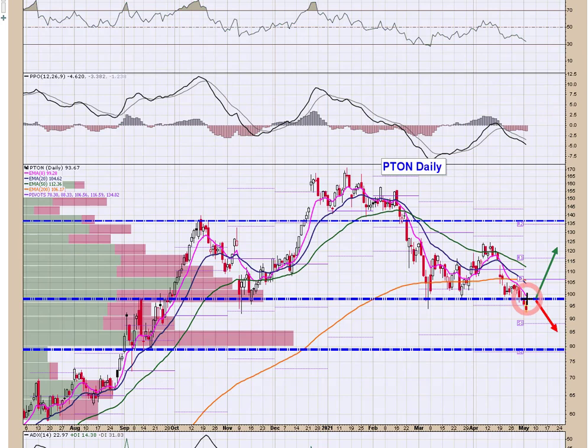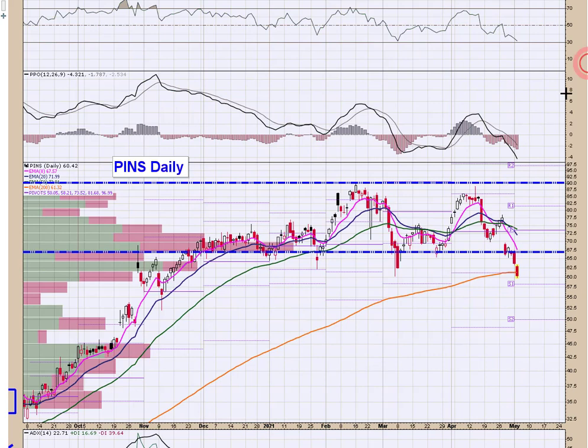Peloton, another good trade. We're getting follow through below all the moving averages, below key support in an air pocket here. I think it's going down to 85. If you're not in it and you see a little kickback, I would take it short with a stop just above and look for lower prices here, down towards between 80 and 85 with this large volume over price bar.